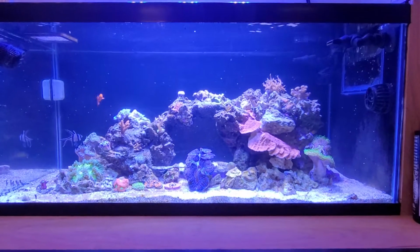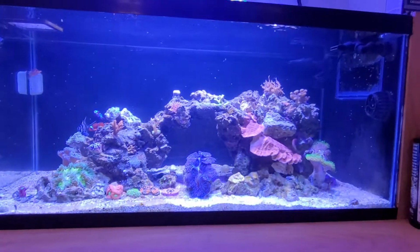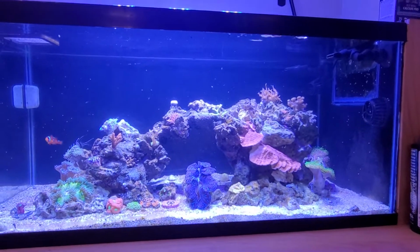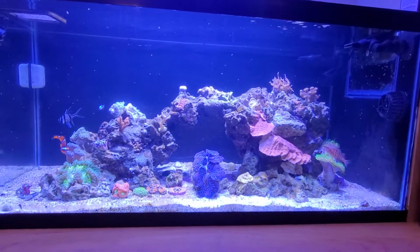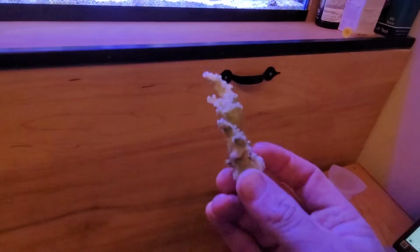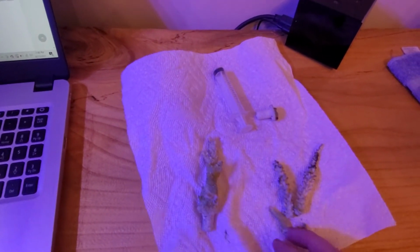By Monday morning, all 3 acros had turned a neon color, like crazy bright. Polyps fully extended farther than I've ever seen them before, and the rest of the stuff was not looking good. And here is what's left of them. I took them out because they were aggravating me to look at.